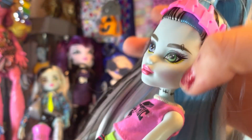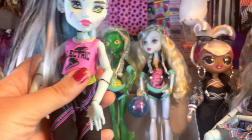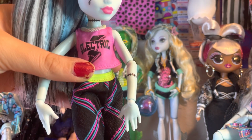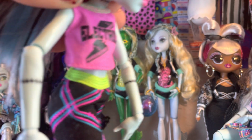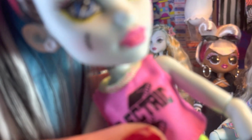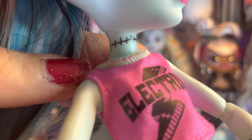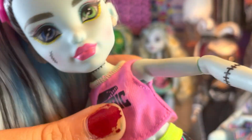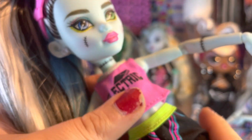So let's see. They are wearing a pink tank top underneath that does kind of match the headband. I think without the robe, the headband does fit the vibe a little bit better. There we go. Now we're focused. So I have a pink tank top that says electric on the front with a lightning bolt, and that's all in a black print. There is hemming around the neckline, like a green serge around the top, and then there are hemmings at the armpits area and lower part of the top. It is a bit of a crop top, so it does sit a bit high.